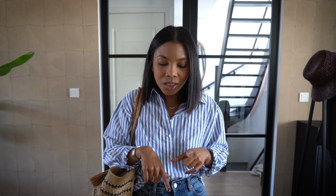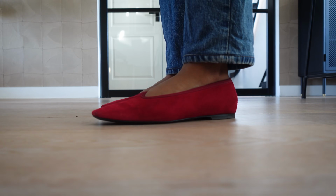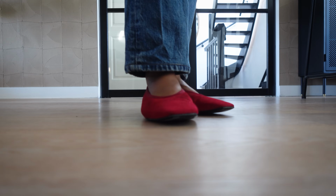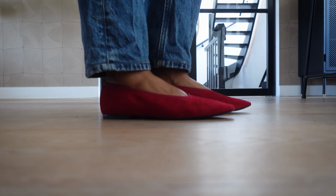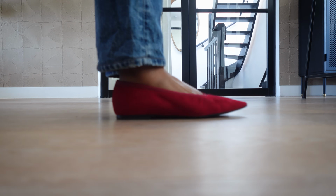But another essential for me are these ballet flats from Totême. Just this beautiful vibrant red. I would say not so recent purchase anymore. I've had them for a couple of months, but I would say that this summer I'll put them to the test for sure. And I've already broken them in, so they are super comfortable. And I really like the combination of that bright red with something navy or blue denim like this blue shirt. But it also looks equally good with more neutral colors like the beiges, even browns. It will look nice. So for that reason, it is an essential.